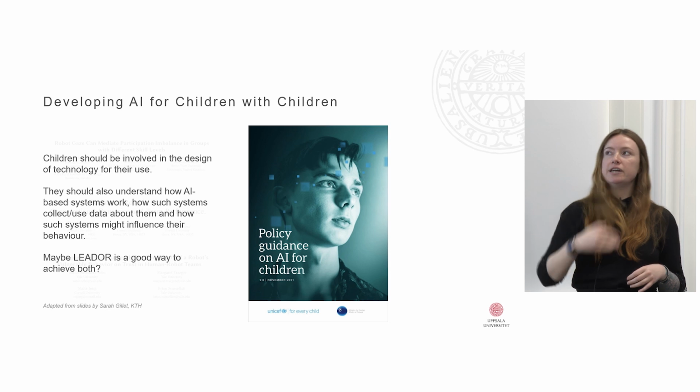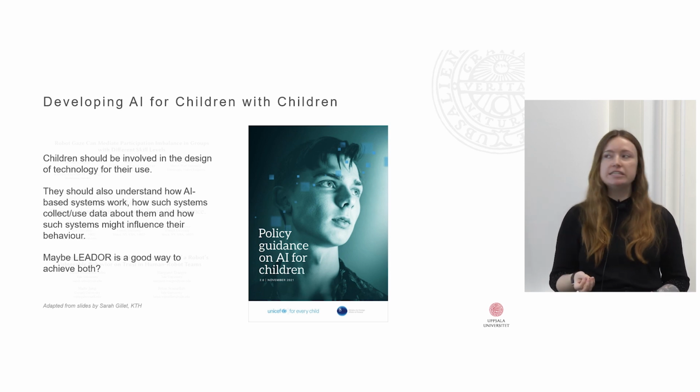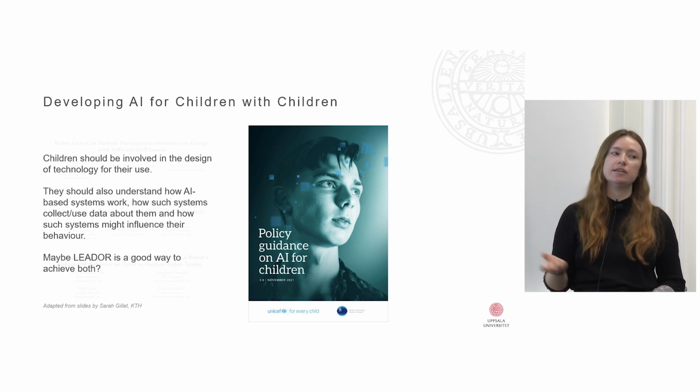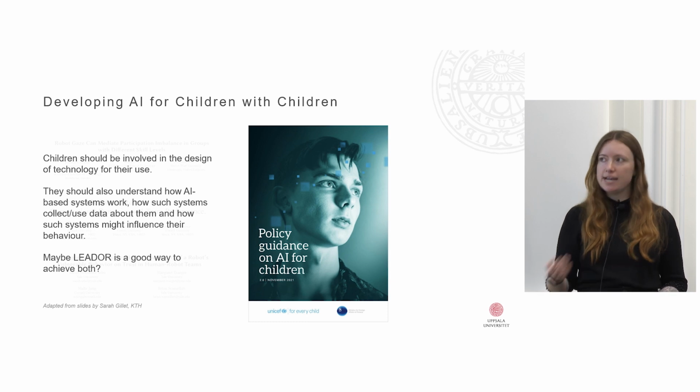There was also, again, this idea about what it should look like to involve children quite seriously in the design of technologies for their use. So the UNICEF policy guidance that came out in 2021 makes a very strong case for this.